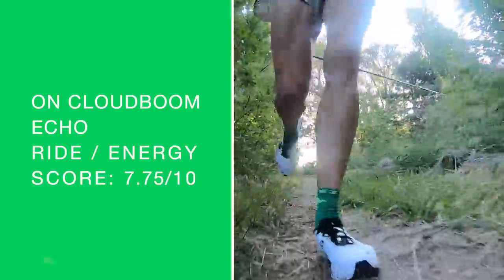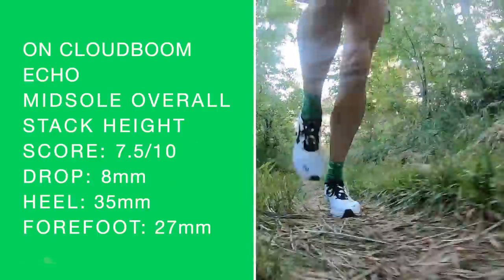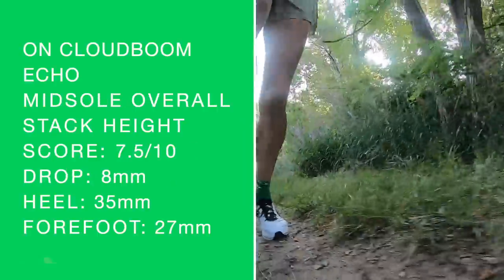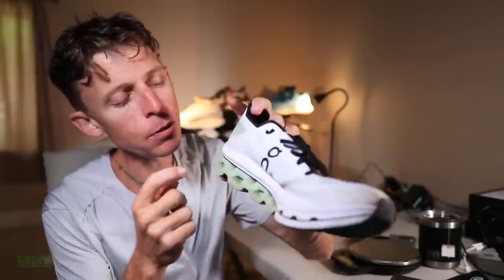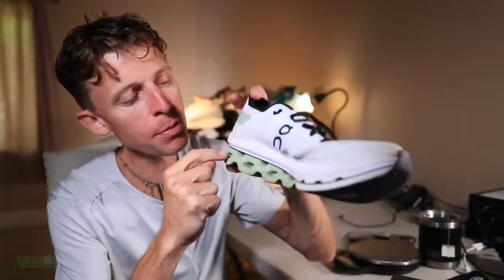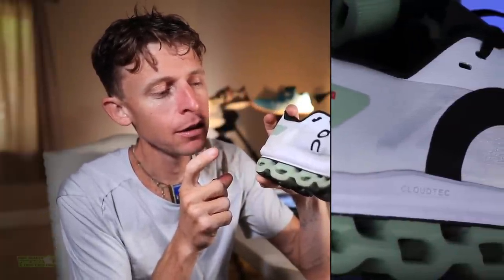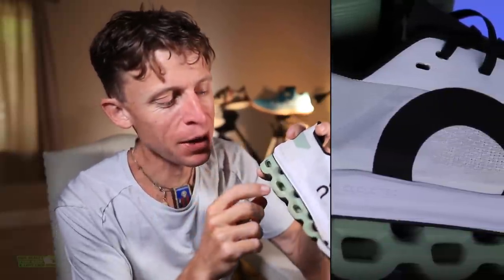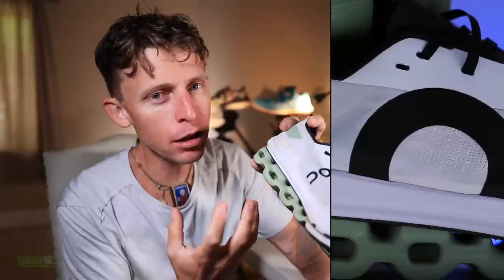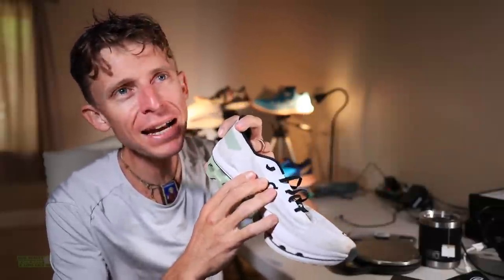Ride and energy return, 7.75 out of 10. And overall score, 7.5 out of 10. I think this is where that Helion midsole comes in, with the carbon board sandwiched in between there. I think the durability is awesome. I mean, it may be too awesome, okay? Maybe they need to let it breathe a little bit for that durometer score. It's not bad though, okay?